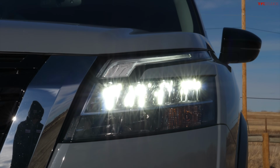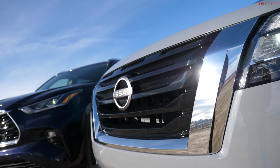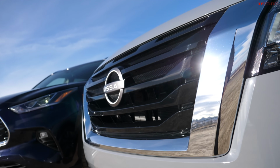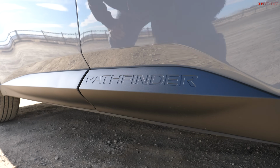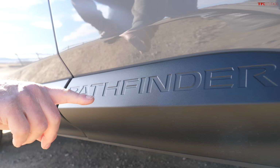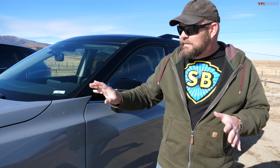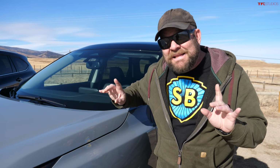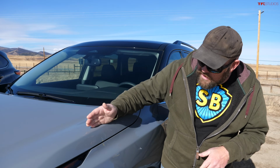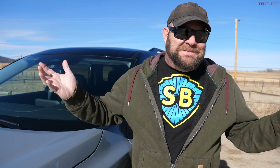That includes the headlights and this chunky grille, which really do hark back to truck design more than car design, and I think it's exactly what Nissan wanted. Check this out. In case you didn't know what you were looking at, you've got Pathfinder written right there. And then you have this design here, which is probably my favorite part, the hood. Now, if you look, it kind of reminds me, at least me, a little bit of Range Rover, the way they have kind of a clamshell design right here. I think that's pretty cool, but not everybody does. That's fine, it's subjective, right?